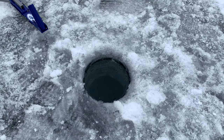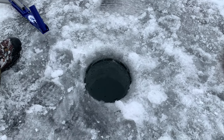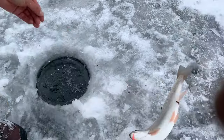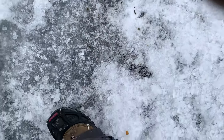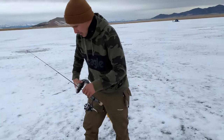It seemed like a brown. See those colors? Yeah, that's probably rainbow. Like cutthroat. Rainbow. There you go, live action right there. Nice pink one. That's what happens when you catch a fish. You know, you stick your hand down there, scoop them out, and it gets cold.